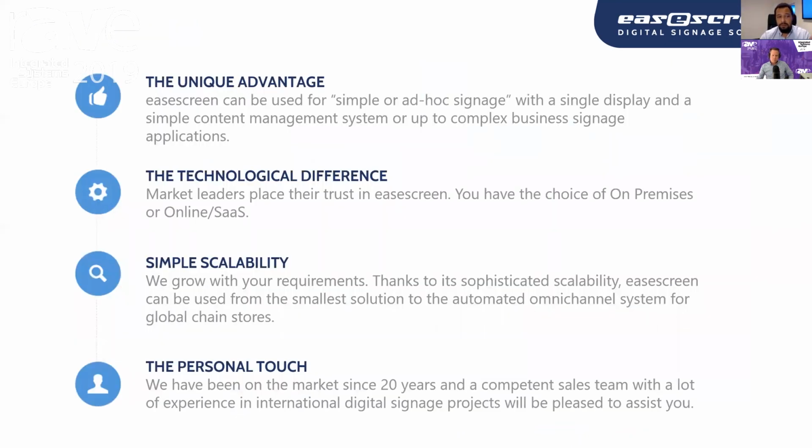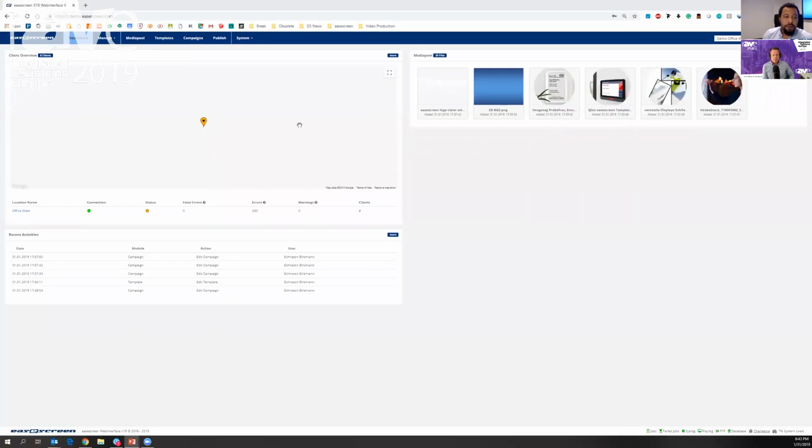Right, just a couple of key facts here, but what do you say? Let's jump over to a live demo? Yeah, that'd be great. Right. So I already have my browser started here.